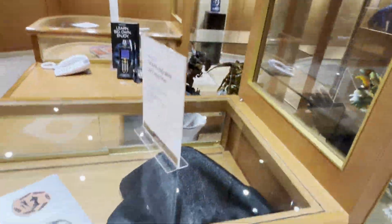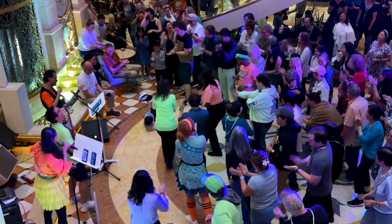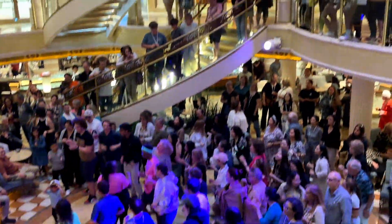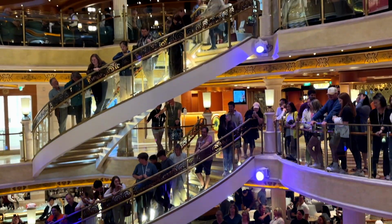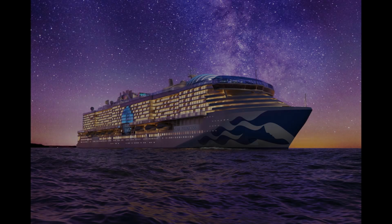And to kind of finish up our quick tour of the ship here, this was the final night. It was an 80s theme party that was taking place right in the middle of the ship, kind of in the main section. Hope you enjoyed this quick overview of the Ruby Princess and our cruise to Alaska.